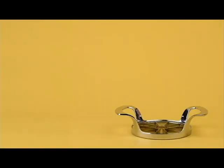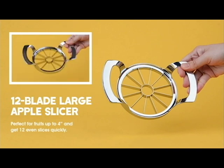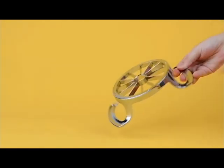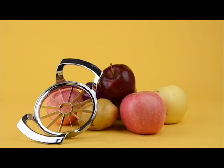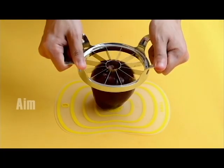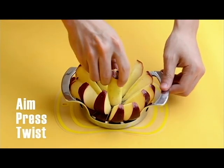Our next product is the Apple Slicer by Sabor Living. A 12-blade large apple slicer, perfect for fruit up to 4 inches, and get 12 even slices quickly. Stainless steel sharp blades, strongly welded on the central ring, cut fruits easily and are durable for everyday use. Aim, press, and twist.